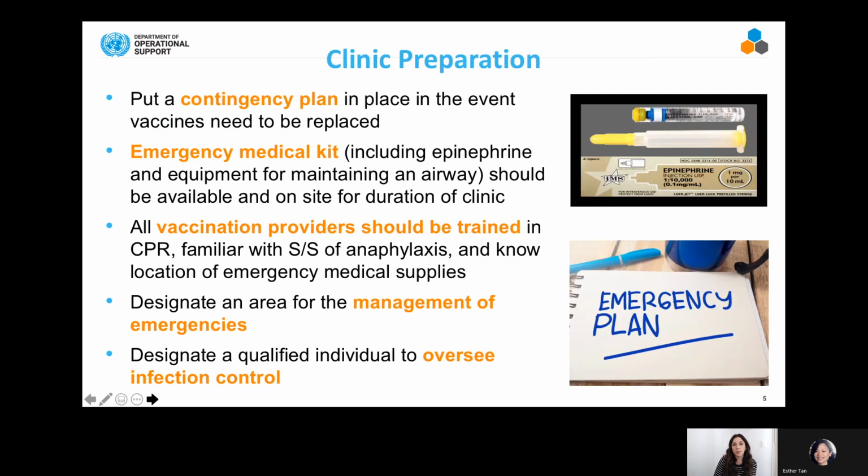In regards to clinic preparation, you want to put a contingency plan in place in the event vaccines need to be replaced. So I think it's helpful to work through some of those what if scenarios. What if the vaccine doesn't arrive? Where are the points? What can we do to prevent any kind of breaks in that supply chain or breaks in the logistics? I think it's sometimes helpful to think through those things so you can put measures into place in the event there are any hiccups on the way to arrival.